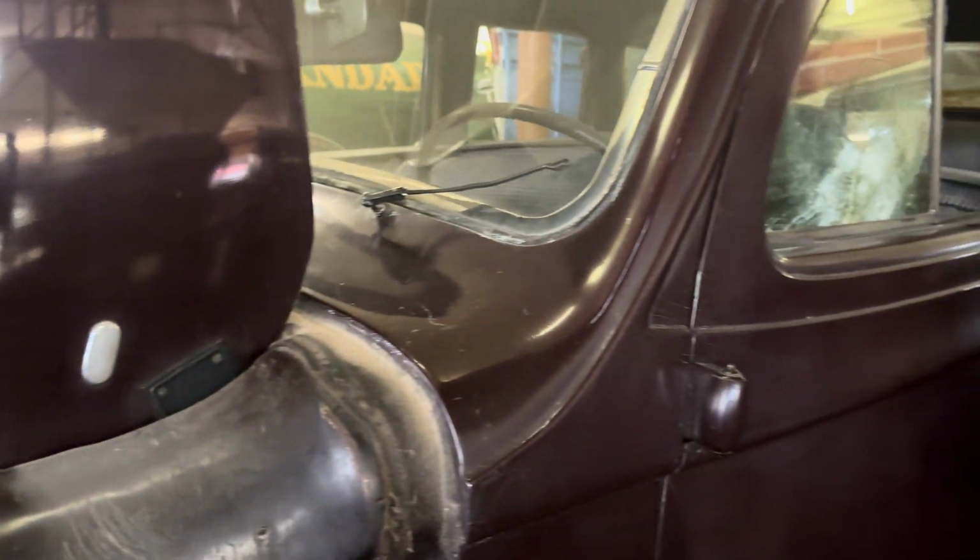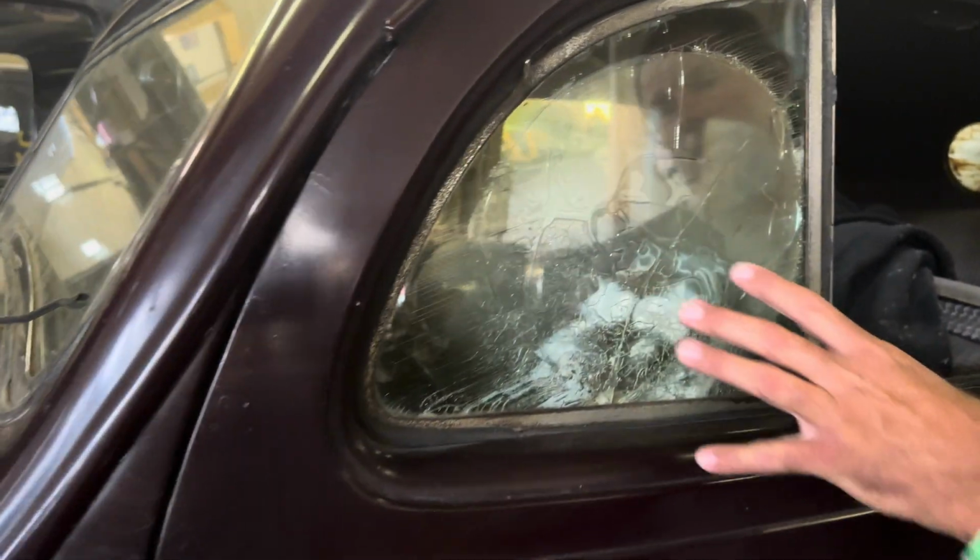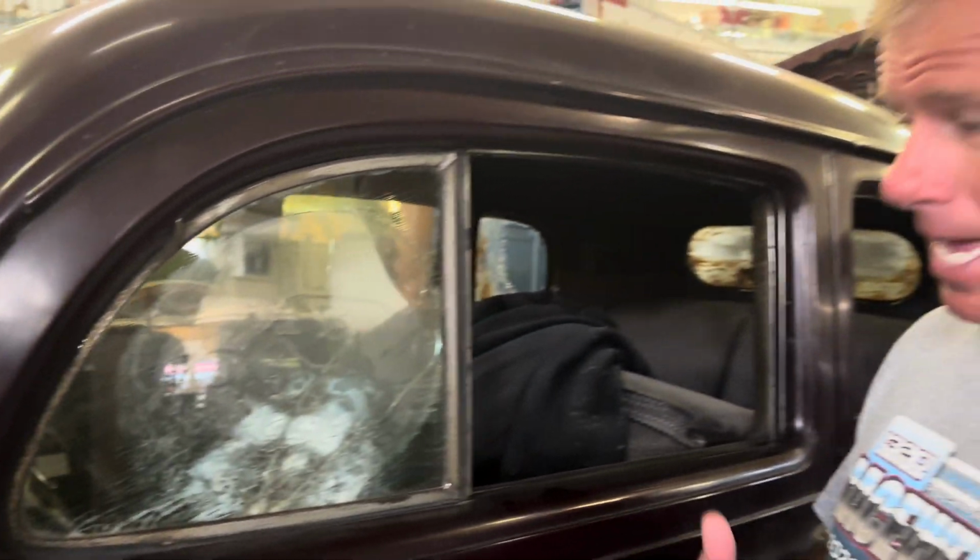And as we're looking this car over, we can see the glass is starting to delaminate in it. This was early safety glass, and it does delaminate. But these cars have been in here for so many years, and they have not been restored. So that's where we see some flaws in these cars. However, the flaws are what, to me, make these cars so special.